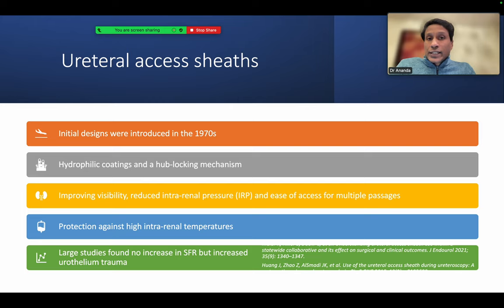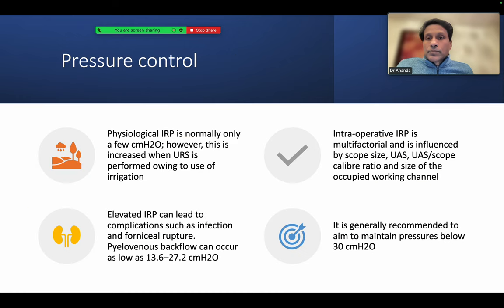And if you are a duster or maybe a fragmenter, you can go in and out multiple times without the need for a working guide wire. It really protects against intrarenal pressure, so it's very good for patients who had a previous history of sepsis post ureteroscopy. But as far as stone clearance is concerned, the large studies which I quoted there did not show any major difference.